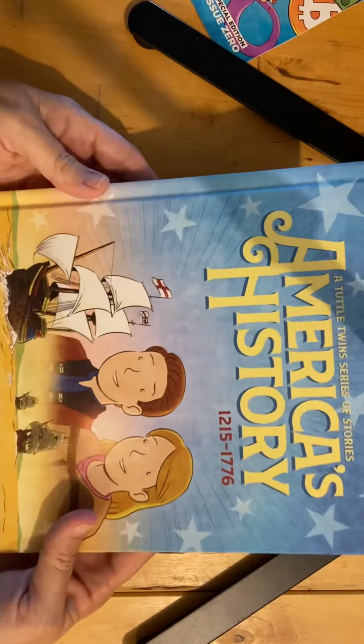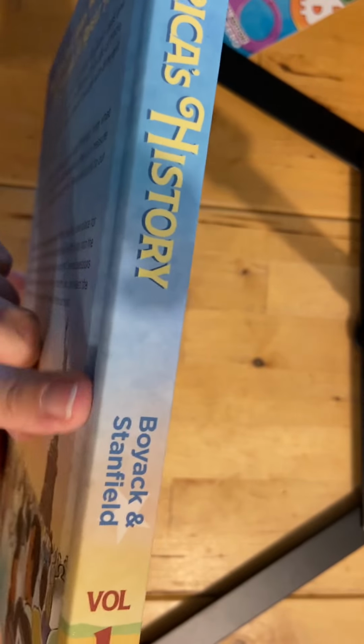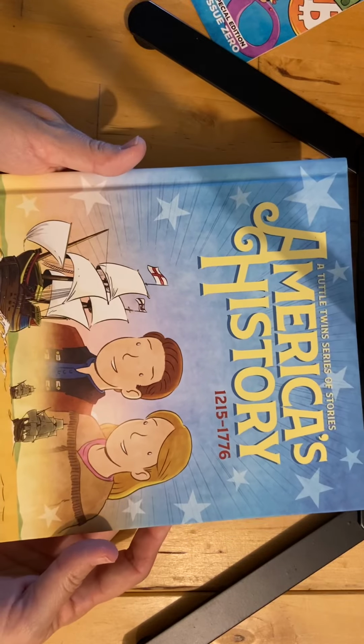And there you go. It doesn't say, and I don't remember it ever saying what ages it's for, but there is the first volume. So there's definitely probably plans to have more. Tell me what you think. Are you getting it? Did you get it?